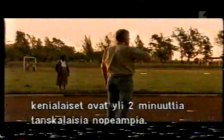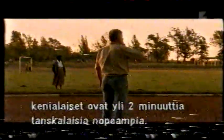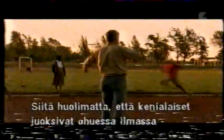The difference in running economy is so significant that despite sharing a similar maximum oxygen intake, the Kenyans still ran more than 2 minutes faster than the Danes. And this despite the fact that the Kenyans were running in thin air at an altitude of 2,000 meters, whilst the Danes were running at sea level.